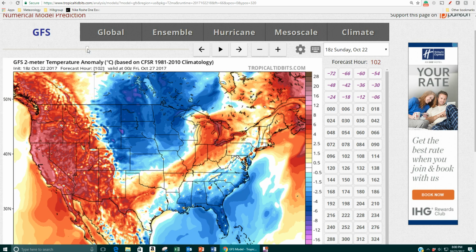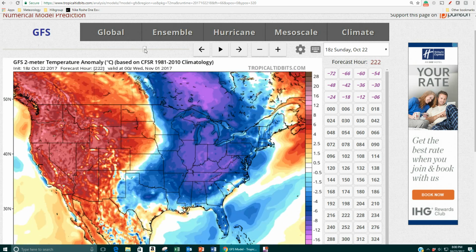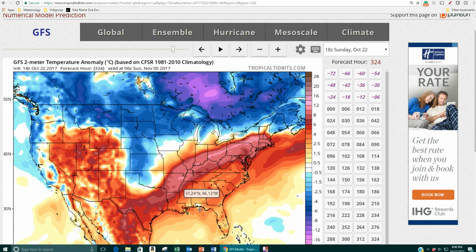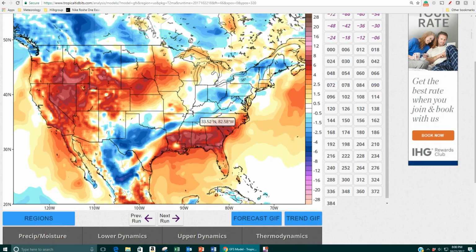And then if we take this model through time, we can see that another wave of cold air comes into the picture, then another wave of cold air comes in, then another wave, and then finally, this is November 5th, we start to see some above average temperatures according to the GFS. And then after that, basically average, nothing really too great.